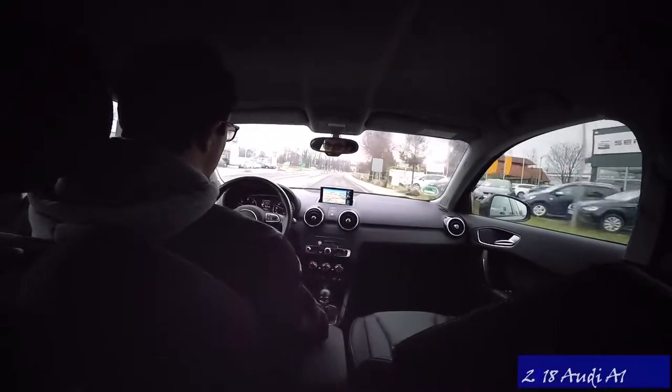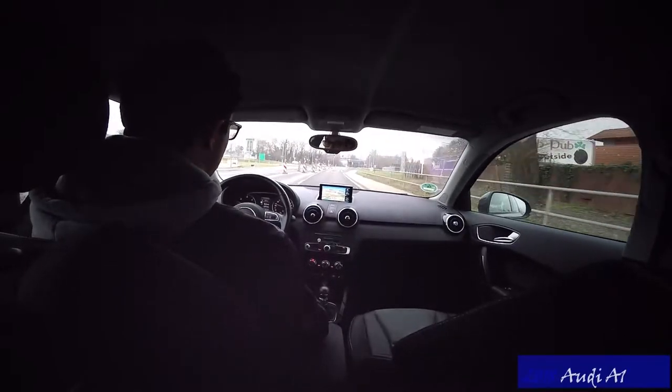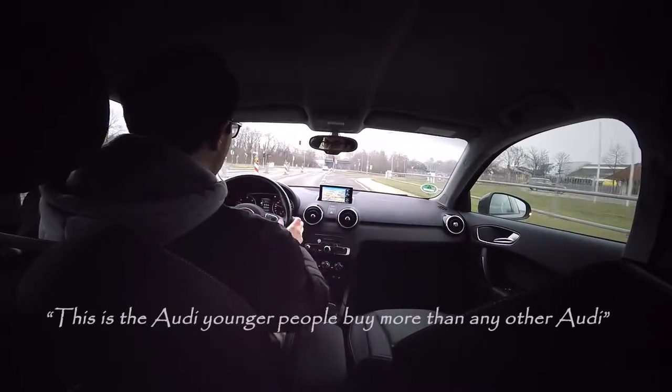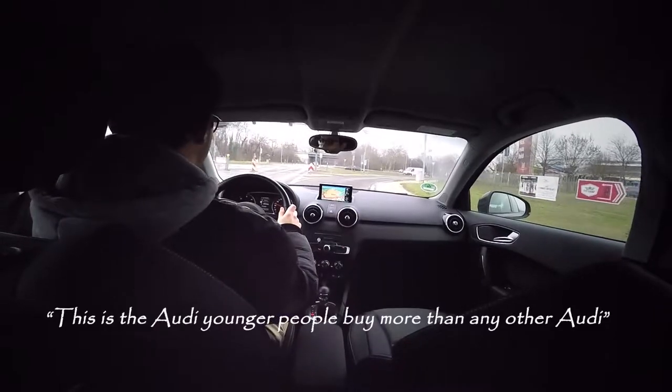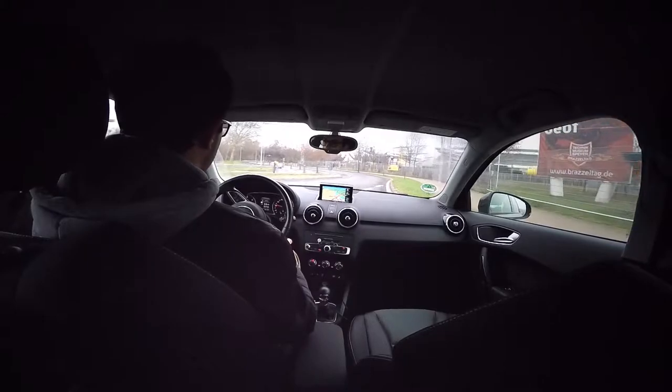As said in the beginning, I was really surprised how the car behaves on the road. Its maneuverability and the feeling you get as a driver. This is the Audi younger people buy more than any other Audi, Top Gear team said in 2018. I am tempted to say that they are right.